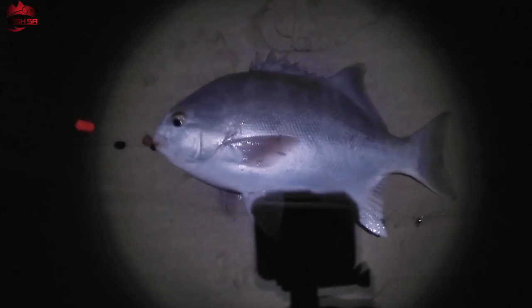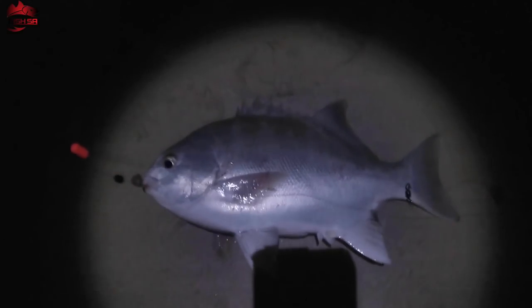Yay! Woohoo! Nice galjoen! It's about 40 centimeters. We're out of galjoen season, so obviously we're gonna release him. Lekker, Vian! Lekker, boys!